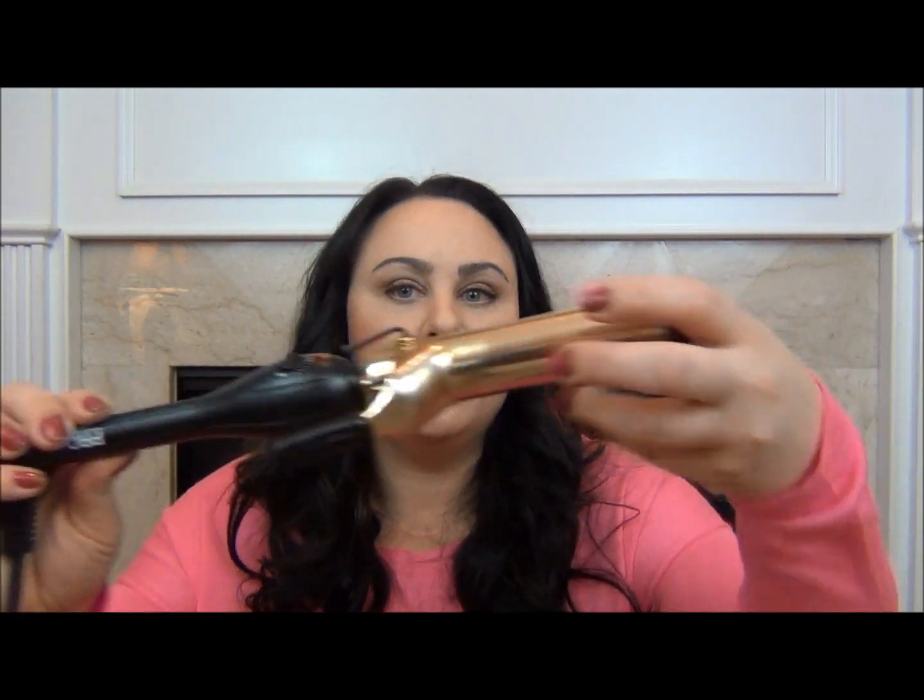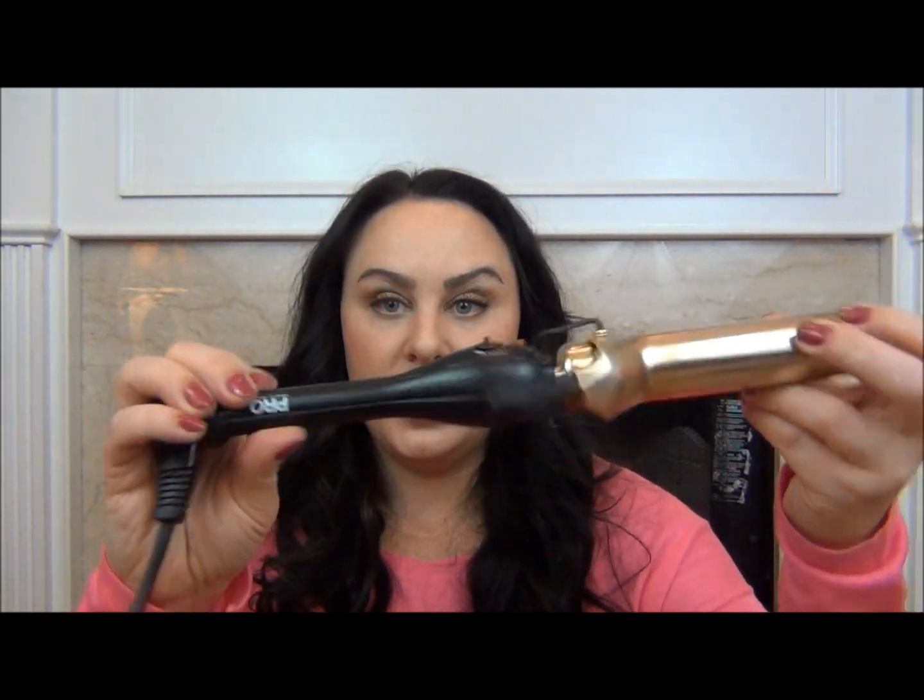I was in Kroger a while ago, in the beauty aisle with makeup and hair and everything, and it caught my attention because even the box looks similar in the packaging. If you know what the Hot Tools curling irons look like, it's got the gold and the dark colored handle, but it was a lot cheaper. It was $19.99 for this. I was like, oh, I'm just gonna give it a shot.